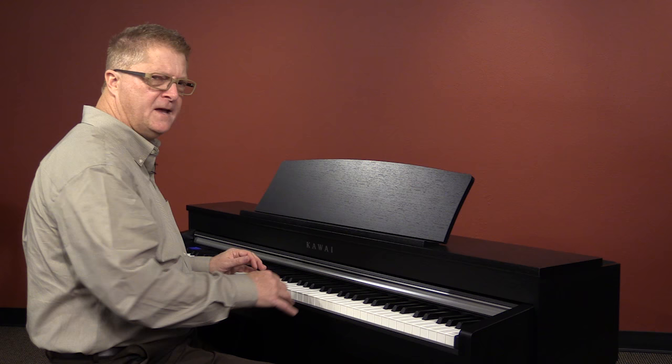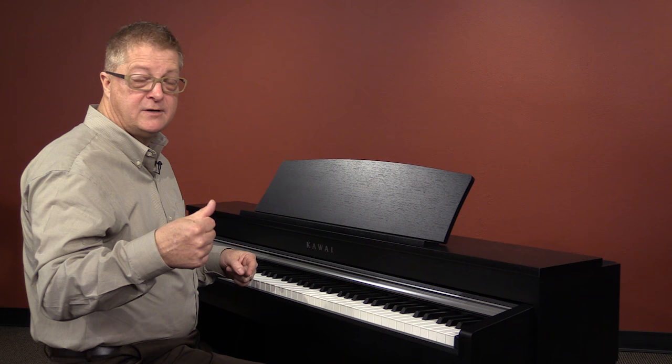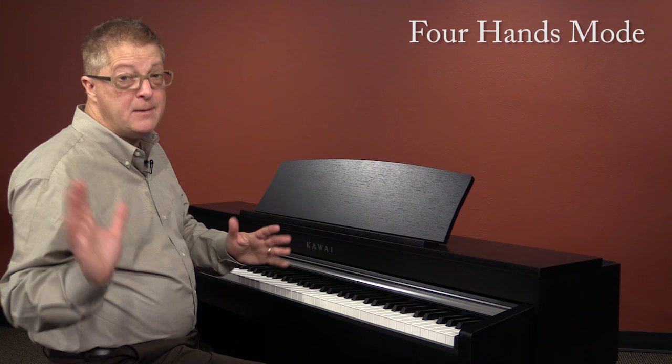The CN37 allows you to split the keyboard, meaning have one sound on the left and a different sound on the right. Additionally, both the CN27 and the CN37 have four hands mode, whereby we effectively split the keyboard into two identical 44-note pianos, each in the same octave, and each with their own sustain pedal.